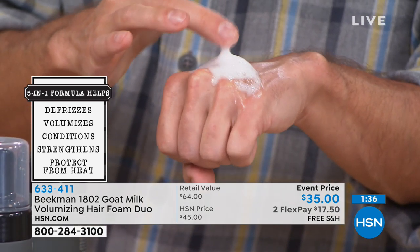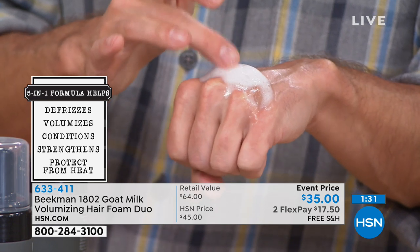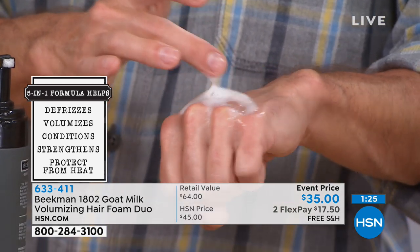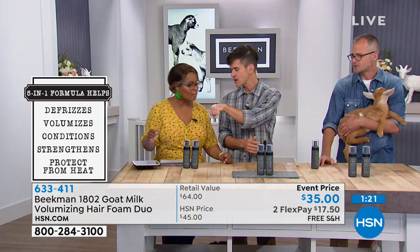It really does five things. It defrizzes, it volumizes, it conditions, it strengthens, it protects from the heat if you do heat treatments on your hair. And you don't get that flyaway hair. You just get that amazing volume. And I love you don't have the buildup. A lot of people are using the dry shampoos and other dry things on their hair that start building up.